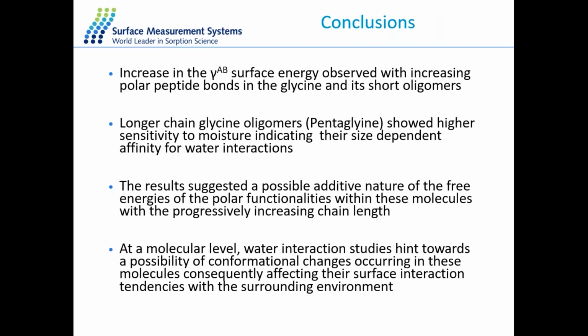So in conclusion of this relatively quick overview, we saw an increase in the acid-base portion of the surface energy as we increase the oligomer to longer chains. This is due to the polar peptide bonds in the glycine. The longer chain glycine oligomers, in particular pentaglycine, showed a higher sensitivity to moisture, which showed a higher affinity for water. And it suggests that the additive nature of these free energies with the polar functionalities are there as we progressively increase the chain length of the oligomer. And the initial modeling on the molecular level suggests the possibility of some conformational changes in these molecules, which will affect how they interact with the moisture or water molecules in the environment.